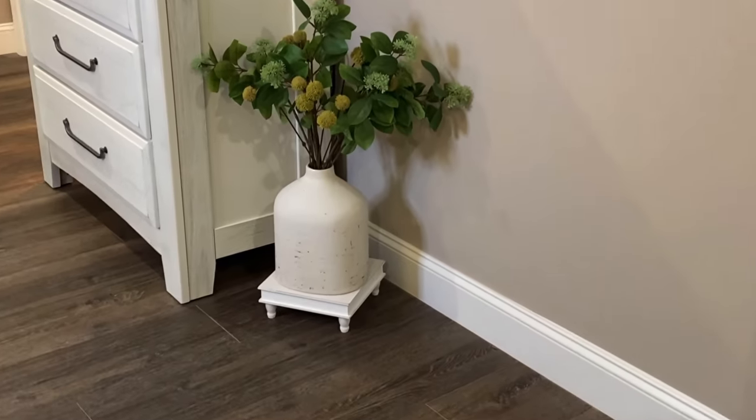Can you guys believe it is now evening time? I had to run and take my daughter to a dental appointment and the day escaped me. So here I am trying to finish up my video here Tuesday evening. And what I did was I just took my florals, threw them in this vase and I'm gonna sit them down on that riser.